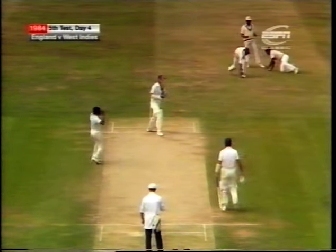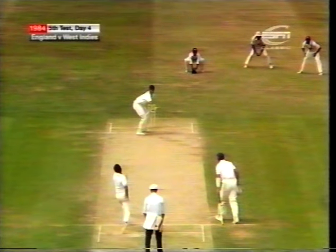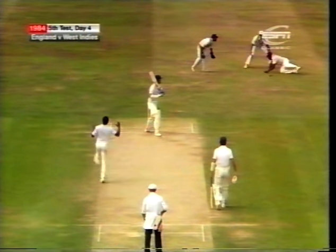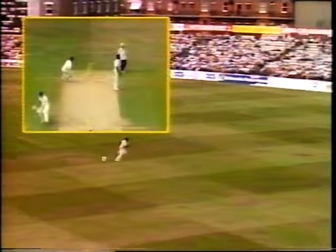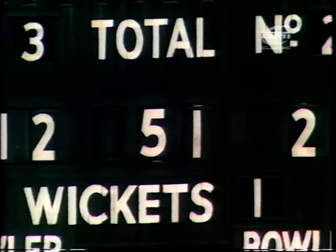Well, did that carry? Looked as though it might have done. Yes, delivery running across Chris Broad, and I think this just... Yes, it just did carry. That should bring 50 on the board for England. They might think about 3 here, indeed they do. So applause for the 50 going up, 51 for 1, with Broad's share now 28.